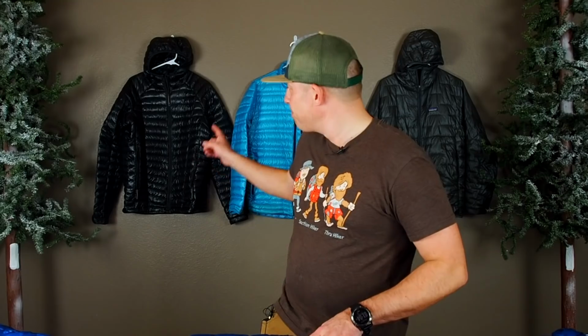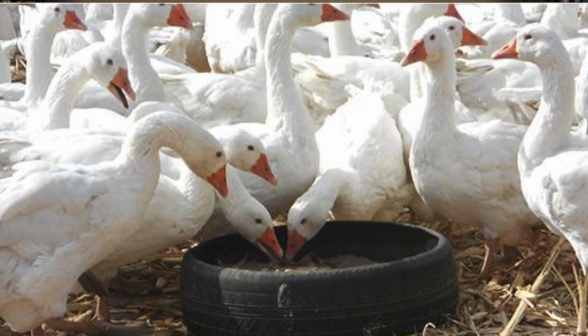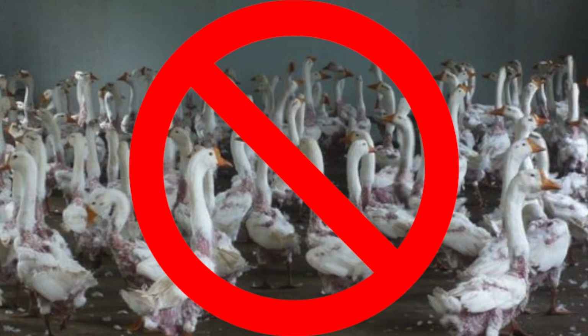So just how does the Plasma Down compare to some of the other industry-leading ultralight jackets? Well, the Ghost Whisperer, 800 fill. Now, what's important to a lot of people, this hiker included, is how they source their down. Montbell sources their down from waterfowl that's raised to meet the demands of the food industry. They never purchase down from operations that practice live plucking.